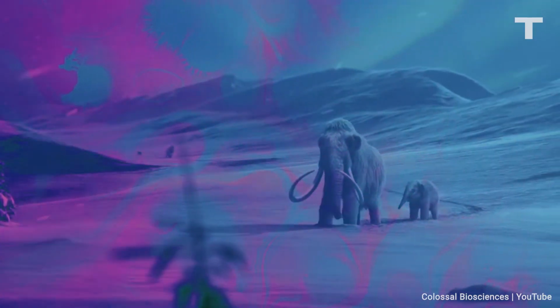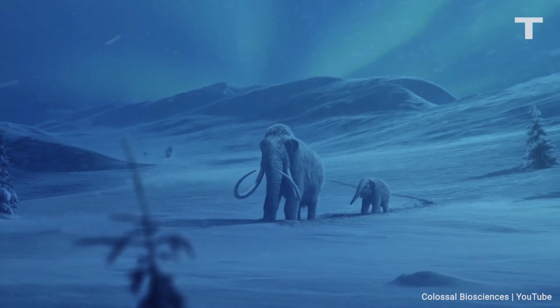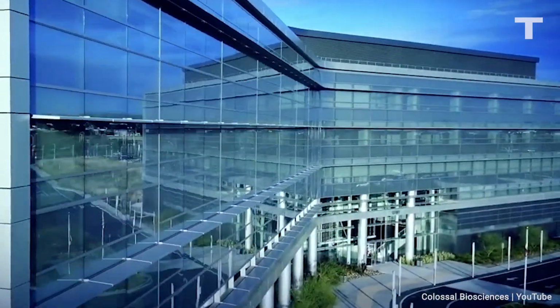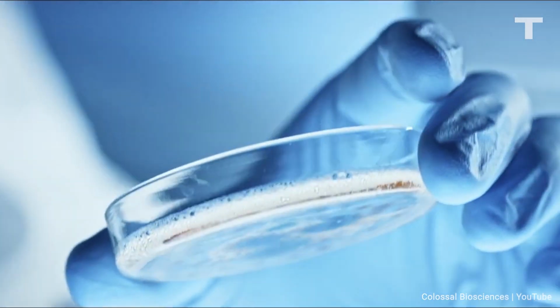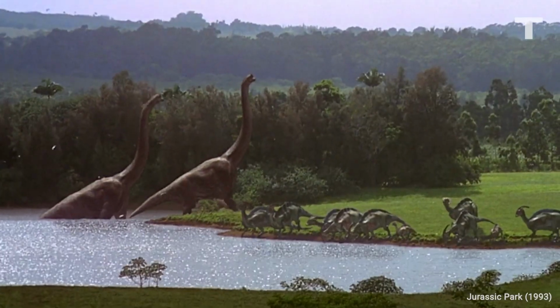As if all that wasn't weird enough, the old woolly itself is about to make a comeback if one biotech company in Dallas gets its way. Bring back woolly mammoths. Colossal Biosciences has plans to bring back living, breathing woolly mammoths by 2027, and if it weren't real life, Michael Crichton could sue for plagiarism.